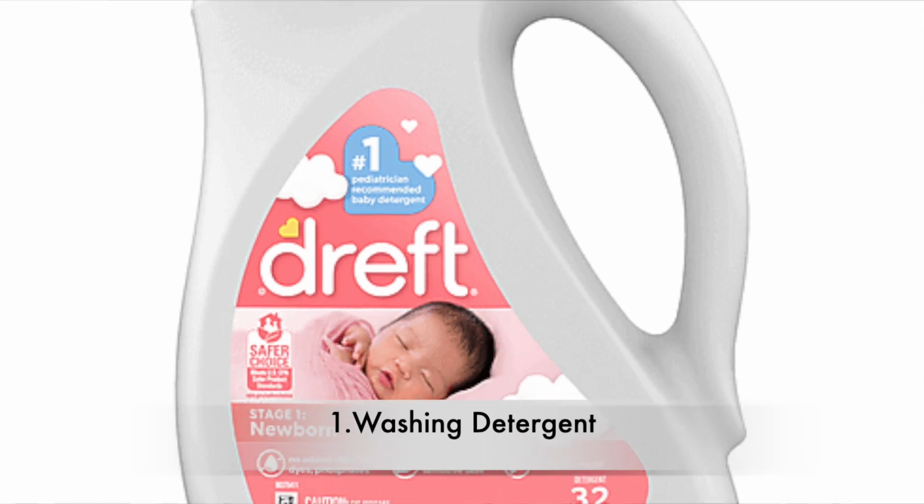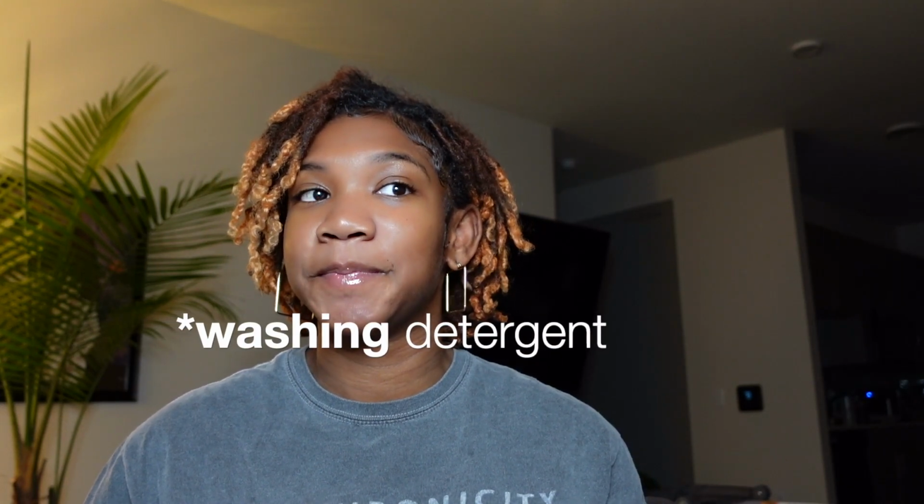Baby washing powder. Right now we're using Drift. Drift has been okay, but there are other options that you can use. The reason why I said baby washing powder is because we literally washed every single thing before putting it on baby skin. Of course, we know that baby skin is really sensitive right now, so we want to be careful about the things that we are introducing to their bodies. So washing powder, definitely number one, hands down.